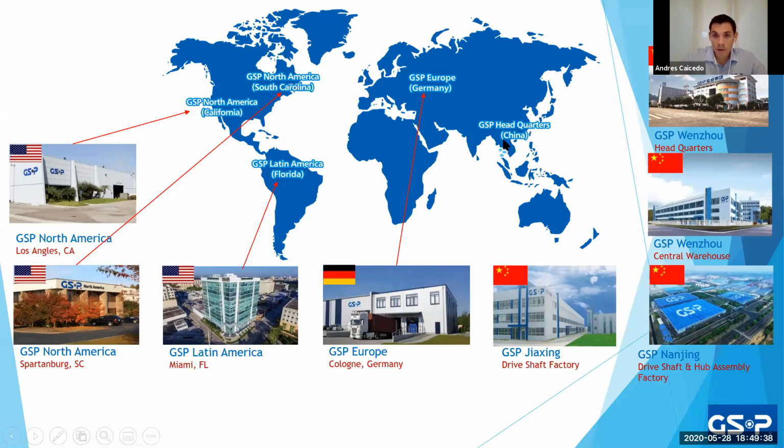Since our factory is on the coast, as most factories are because of logistics, it's closer to the ports. Most of our workers come from the center of China and from the northern part of China. Since they're so far away from their families, that's why we created these apartment buildings.